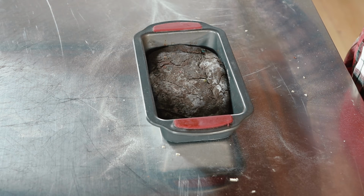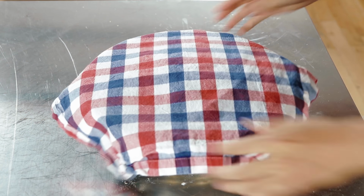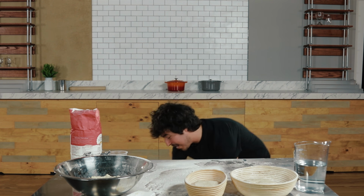Looks like a stale turd. Holy shit! Still smells like beer. This looks crazy. This is awful. It's a monster, and hopefully I can bake it. Woo! Okay, so let's talk about how to bake it.